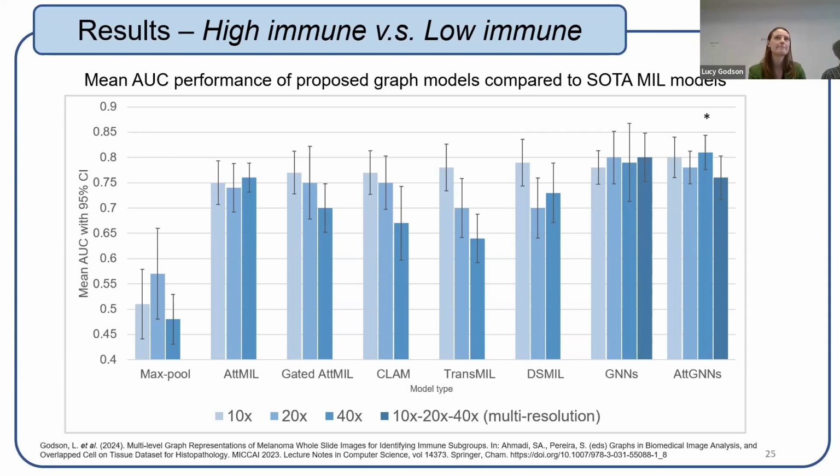So those are your multi-resolution GNNs, right? The multi-resolution is just the one at the end, the darker one. What I found interesting is that when you use GNNs, the resolution doesn't matter as much as it does for some of the other methods. I think it's the context. With the other methods, the 40x seems to be a lot worse. But if you add this graph representation context, it really improves the 40x performance. It is weird, but I think it must be to do with context.